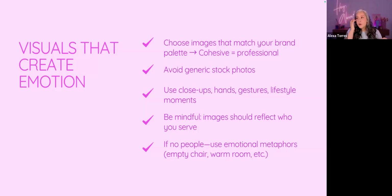Avoid generic stock photos. What that means is stock images are okay, but don't throw in the yellow shirt and the green shirt when you're doing a different aesthetic. Pick colors that are in that aesthetic and color palette.